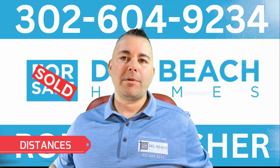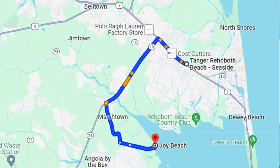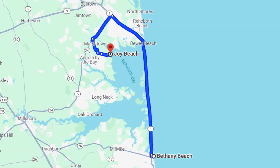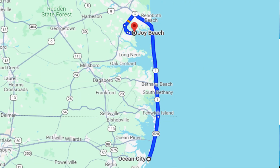Joy Beach is about 10 miles or about 22 minutes away from Rehoboth Beach. The outlets and restaurants along Route 1 are about 6 miles or about 12 minutes away. Bethany Beach is about 21 miles or about 33 minutes away. Lewes is about 10 miles or about 20 minutes away. And Ocean City, Maryland is roughly 39 miles or about an hour away.